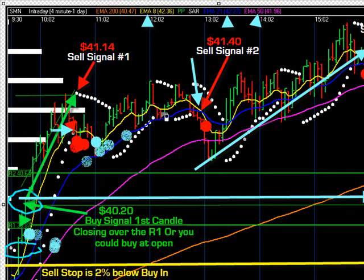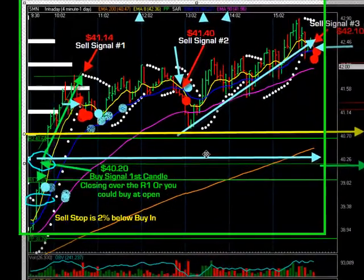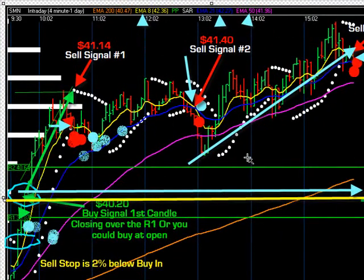I've got 200 shares. The next sell signal is a cross of the 8MA below the 21MA. Remember, the 8MA is the yellow, the 21 is the blue, and once that crosses, that's a definite sell signal. So that's your second piece. Now you have sold another 100 shares, and you're holding 100 shares. After you've sold your second 100 shares, you will raise your stop to break even, which is right about there. Now you're playing with the casino's money, which is always nice.